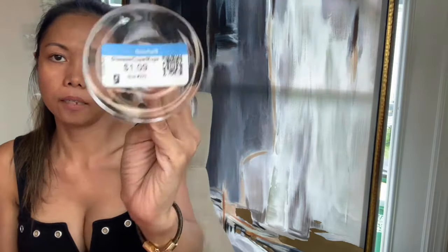And also from there, I found this champagne glass. I have six of this at $1.09. Unfortunately, they were not 50% off. I have six.